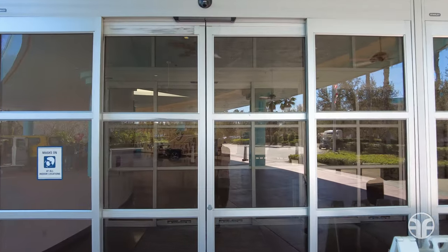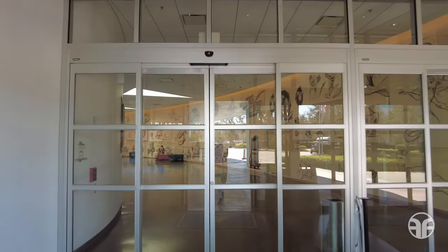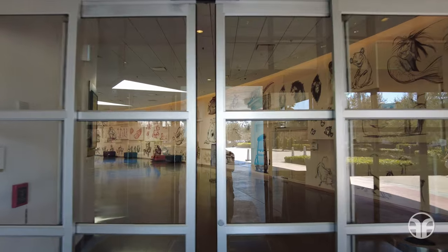Stay tuned because we're gonna take to the skies and get a bird's eye view of the Walt Disney World Resort on the Disney Skyliner. Now let's head inside Animation Hall by using the automatic double sets of double doors into the lobby.